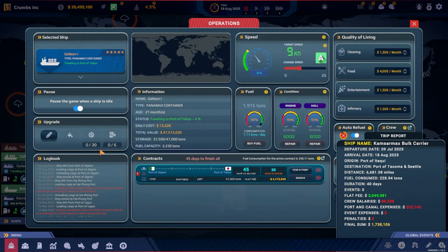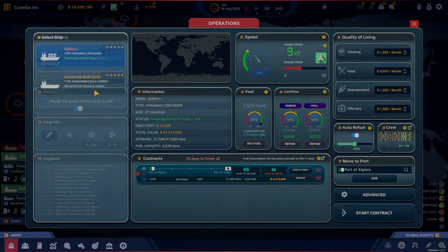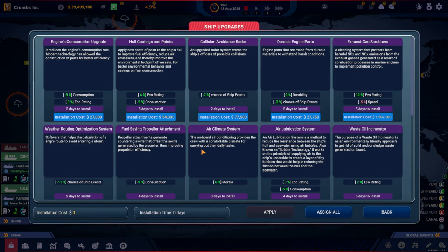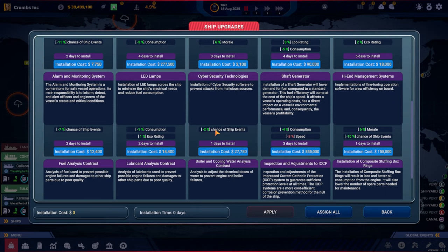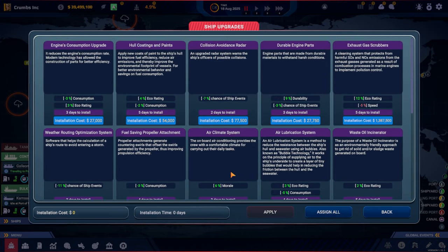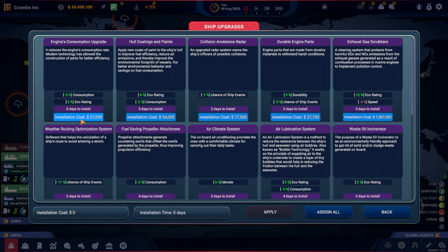So, now... we can do some upgrades here. So here is ship upgrades, and there is quite a few. We will not do all of them at the same time, but we can start. Maybe we do this row. So engine consumption upgrade, hull coating and paints, collision avoidance radar, durable engine parts, and exhaust gas scrubbers. That will cost a total of 1.5 million and would take 18 days. So let's apply that.